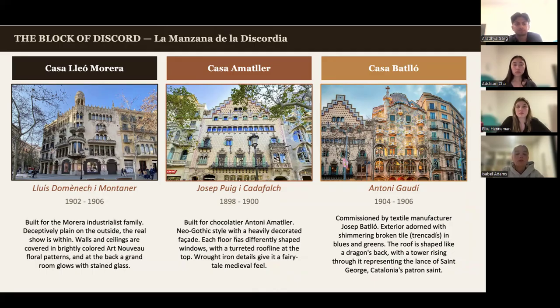First, Casa Lleó Morera by Lluís Domènech i Montaner was built for the Morera industrialist family. Its interior is a display of Art Nouveau opulence: brightly colored floral patterns, stained glass, and decorative sculpture. It is now occupied by the luxury firm Loewe. Next door, Casa Amatller by Josep Puig i Cadafalch was built for chocolatier Antoni Amatller. Puig looked back to Catalan Gothic architecture and even introduced Germanic overtones in the castellated roofline, making it look, in Tobin's words, as we read in class, like something out of a picture book.